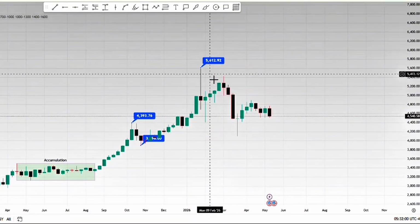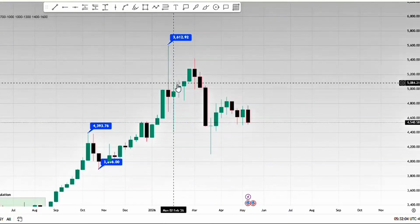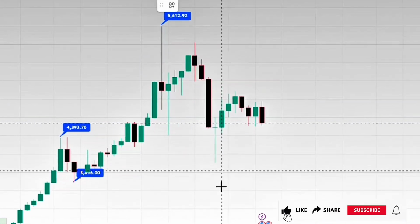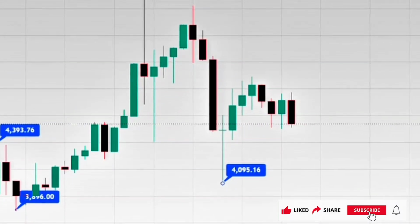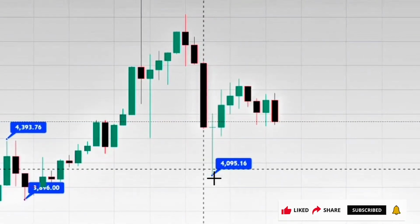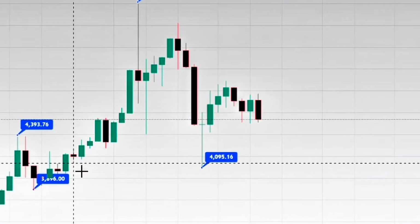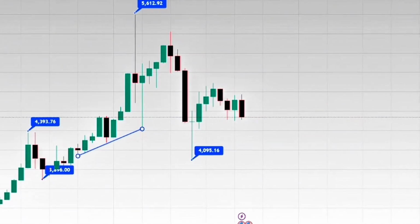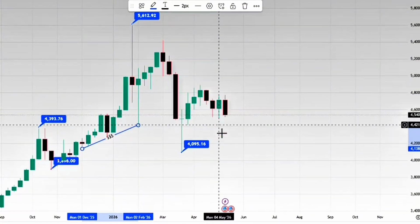Now after that move, the market begins retracing again. As we can see here, price pulled back towards the 4,100 area and took liquidity resting below the previous structures. What becomes interesting here is that the market reacted around a previous pullback region and began printing indecision on the weekly chart. Right now the market is still trading around that indecision area.